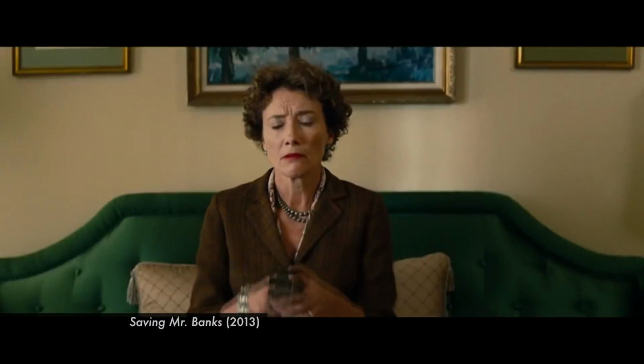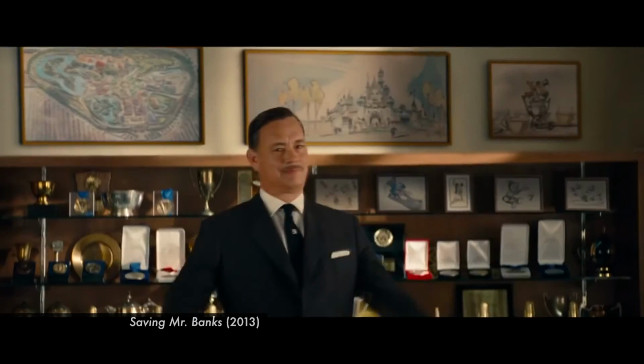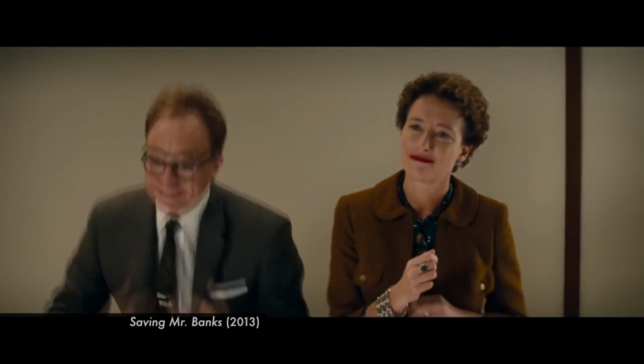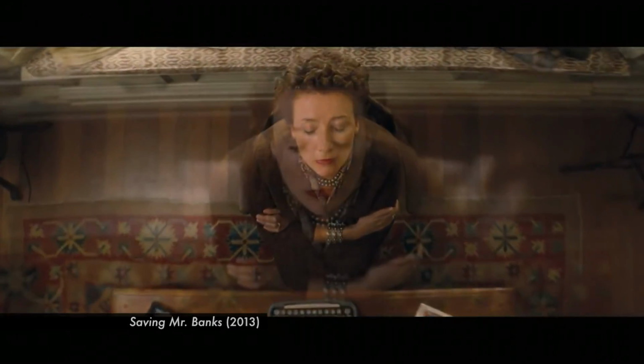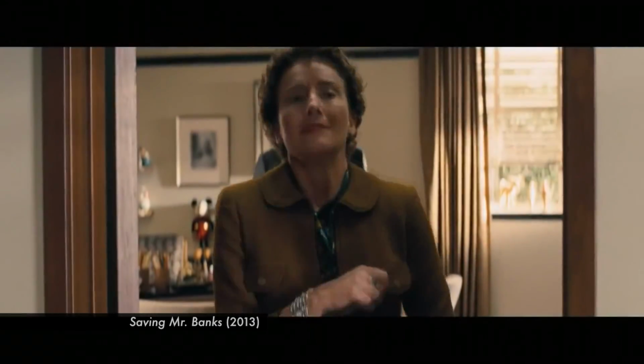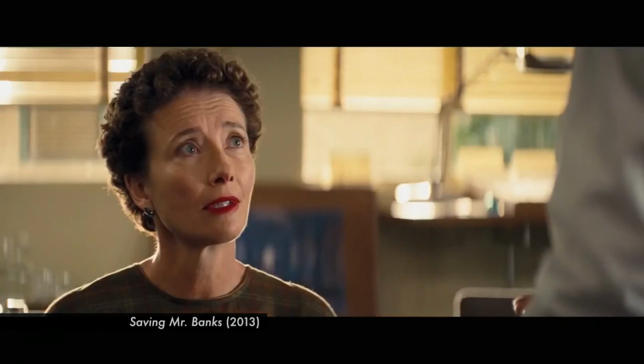Grant the rights. It took more than a spoonful of sugar for Walt Disney to persuade the author of Mary Poppins to sell him the movie rights to her beloved book. Emma Thompson, playing P.L. Travers, receives the Magic Kingdom's royal treatment from Tom Hanks in Saving Mr. Banks.